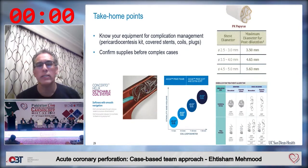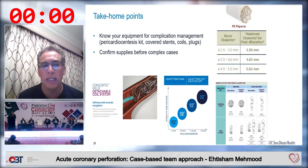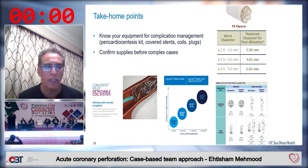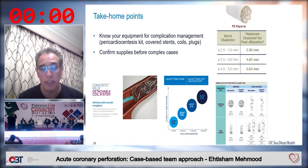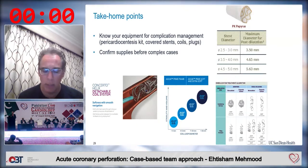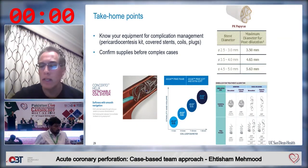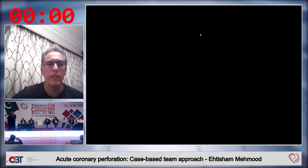Coils, there's a number of different coils, from different companies from Medtronic to Terumo to Cordis, who all make coils that we use. But the key takeaway is this new Cordis system. The Medtronic system I've shown you here is 014 compatible, but there's a number of them that are 018 guide wire compatible. So I will stop there and open up for any questions.